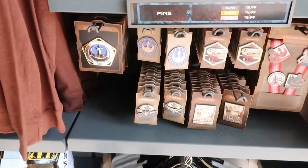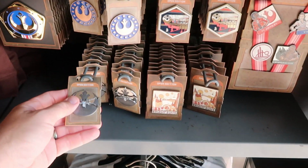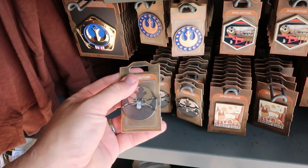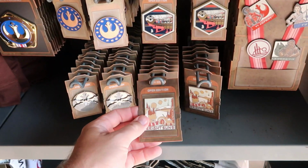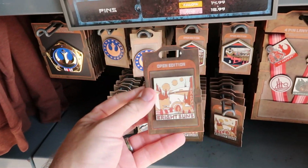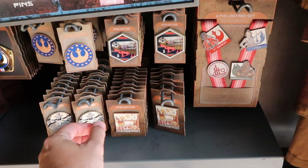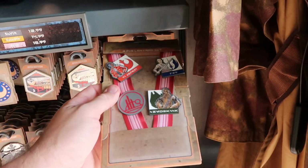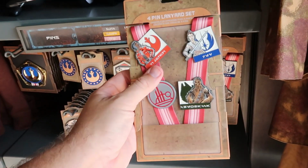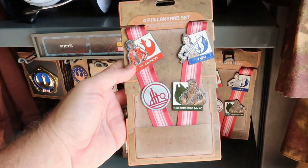But they even have some of the assorted pins for Star Wars Galaxy's Edge. These are all the open edition ones. That one is $14.99. They have Bright Sun's Batuu. Really neat though, like the graphic. This is a big, like, oversized pin. $15 for that one. And they even have the lanyard starter set. This comes with 4 pins there with Rey, Chewbacca. You get the lanyard though and the pins for $40.